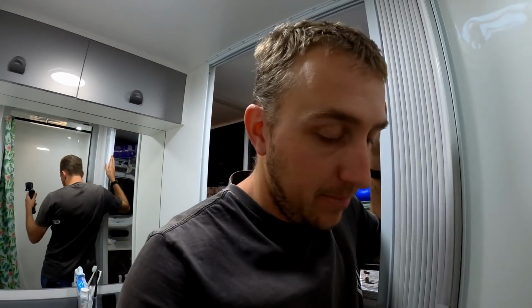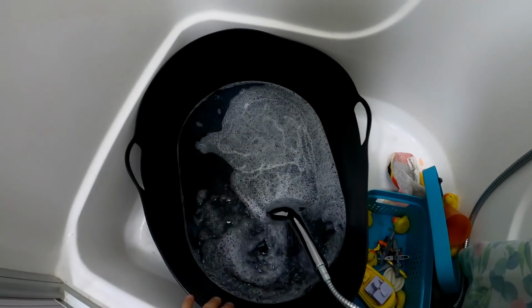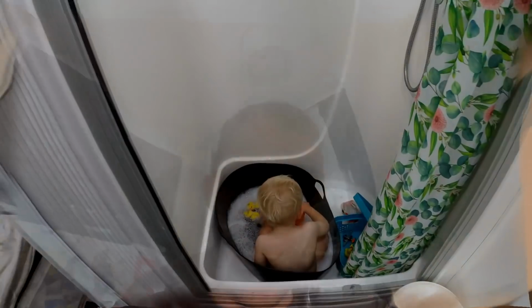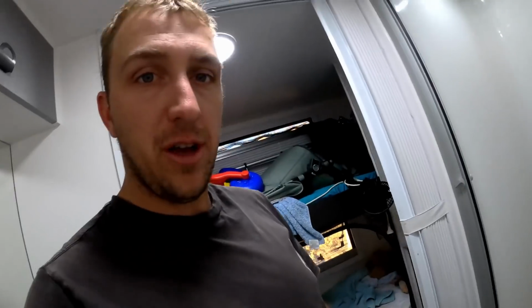Alright, so bath time. We can give Liam a big bath because of the shape of the shower, but when we're off grid we need to save water. There's this flexi tub that you just get from Bunnings, so we just give him that much, just enough to give him a good clean, and he likes to play in there, so he'll be in there for like 10 minutes. There you go. Bath time.